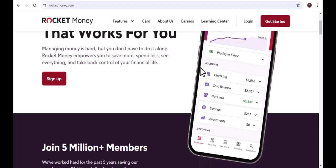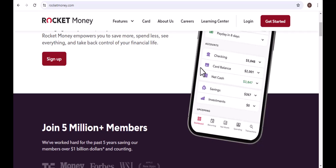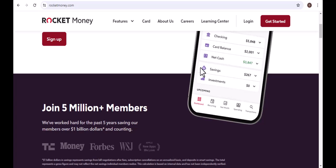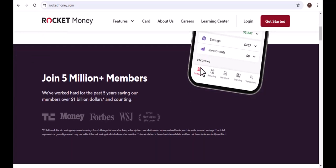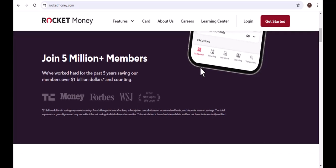Think about how many times you've wished you could get a better deal on your recurring bills but just didn't have the time or energy to sit on the phone for hours. Rocket Money takes that burden off your shoulders, and it truly makes a difference in your monthly outgoing expenses. It's like having a savvy financial advocate fighting for your money.